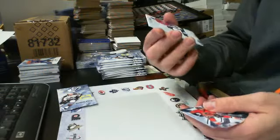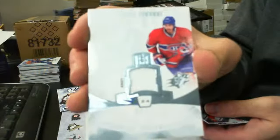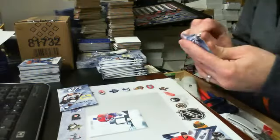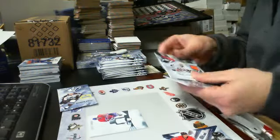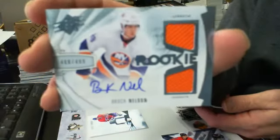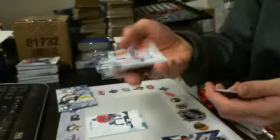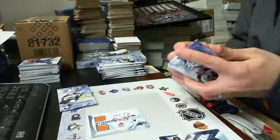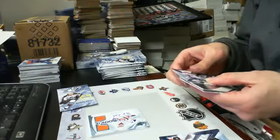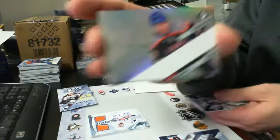Start off with a rookie materials jersey of Jared Tenorti for the Montreal Canadiens. Then we got a dual jersey autograph rookie numbered 408 of 499, Brock Nelson for the New York Islanders. Then we have a Ryan Strome rookies for the New York Islanders.